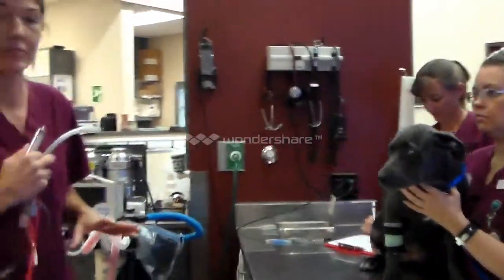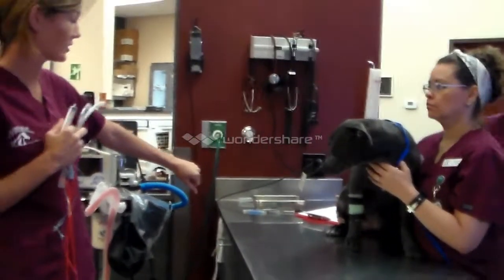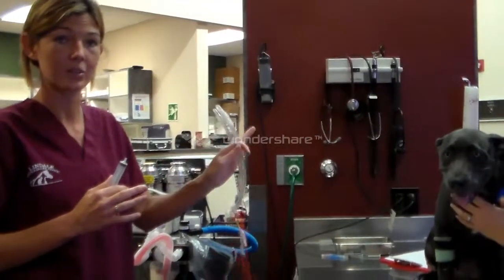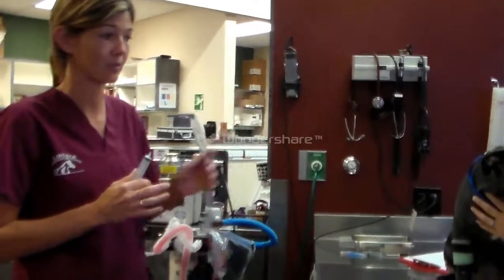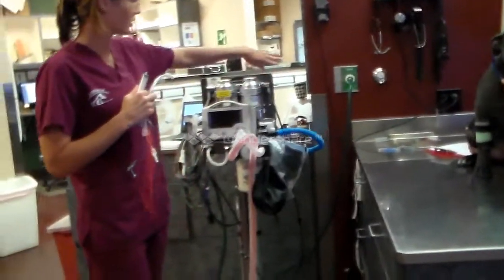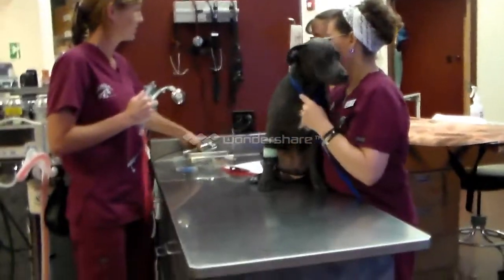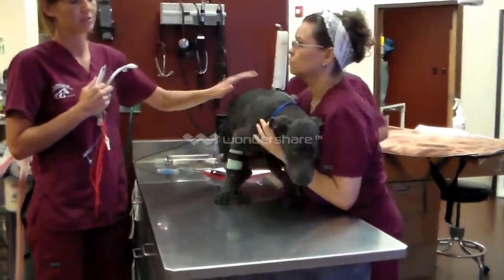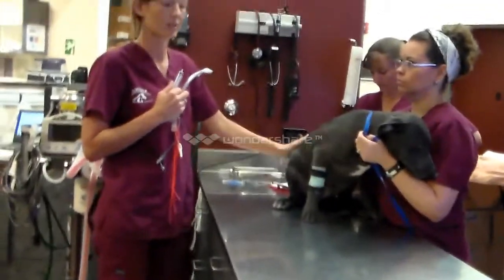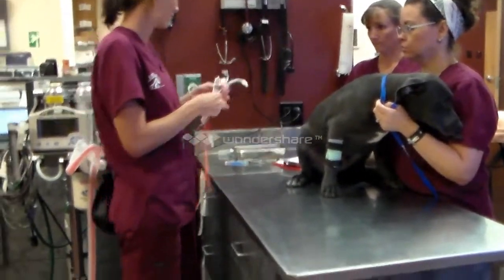So first we're going to make sure that we have everything together that we need. We have all of our anesthetic drugs calculated. We have our endotracheal tubes, several different sizes that we've measured. This is what should fit, but of course we always want to size up and size down. We have our anesthetic machine, our oxygen supply, our laryngoscope over here for intubation. For as soon as we get her clipped, we also have our gurney and our towel ready to place her on so that we can scrub her and get her into surgery. So the first thing that we're going to do is we're going to make sure that these cuffs don't leak.